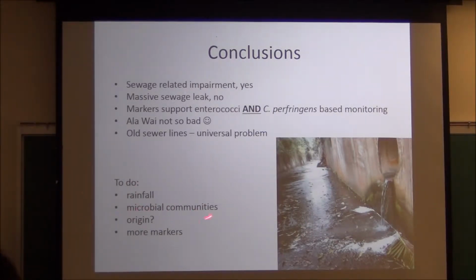For microbial communities, we have samples being sequenced right now, so we could overlay how the microbial communities change around the stream. Origin, I don't know where its origin is, sewage. I did not try to identify where the pipe is, or walk the stream. It was really to see how the markers work and how they function depending on the land use, or the rainfall, or how the microbial communities change on the stream. So I wasn't really trying to fix the problem. More markers is always good.